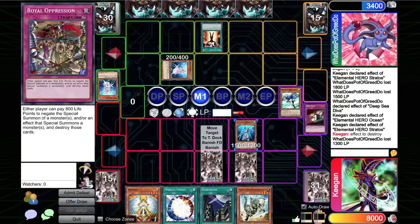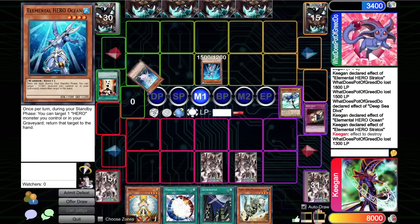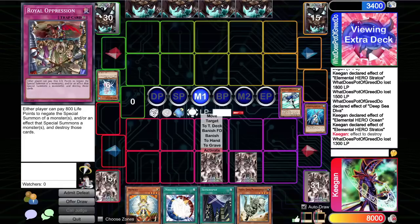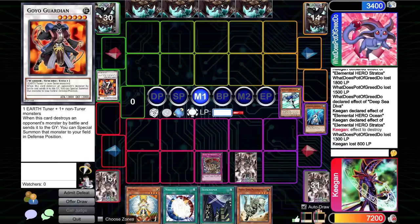Okay, there's Mind Control. That's actually okay, because that's going to put the Ocean in the grave, which I'm pretty happy about. And it's also going to clear the Diva in the face of Royal Oppression. So they're going to make a Synchro Monster here. We're going to Oppression it, and then we're going to be good. Good to win. Ideally. I'm not really sure. Not fully sure. Yeah, get that out of here. No. Get that guy out of here.